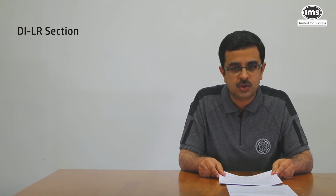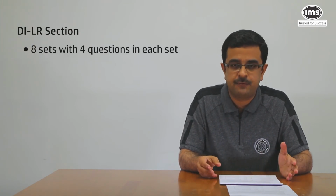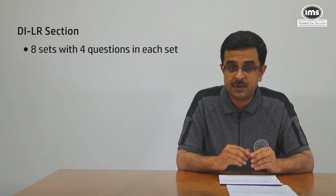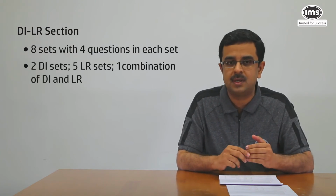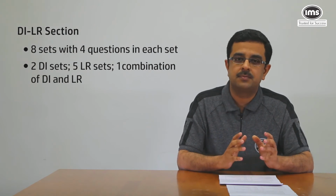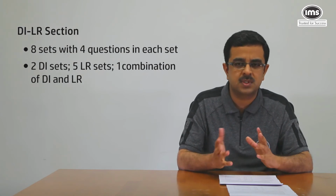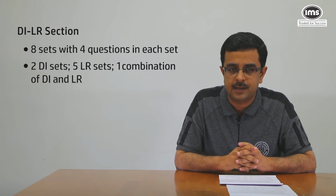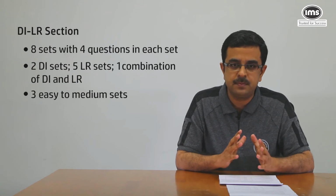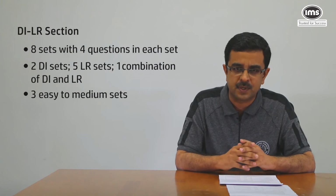Moving on to the second section, that is data interpretation and logical reasoning. The DI and LR section had a total of 8 sets with 4 questions in each set. There were, however, only 2 sets that could be categorized as data interpretation sets, right? 5 sets were purely logical reasoning sets, while 1 set was a combination of DI and LR. There were 3 easy to medium sets, right? Those sets were easily doable.